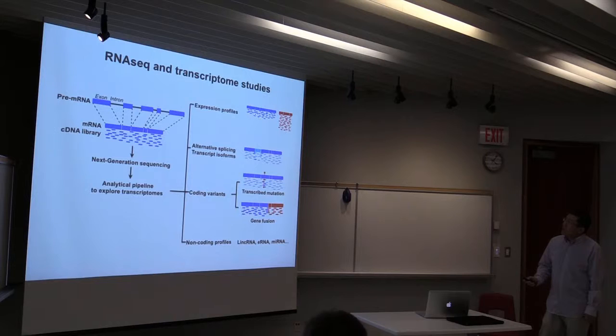Through counting the mapped reads to different genes, people can characterize expression profiles. Through characterizing the reads mapped to different exons, people can identify alternative splicing events and transcript isoforms. RNA sequencing is a sequencing technology, so you can track mutation information and also gene fusion information. The RNA sequencing can also be used for non-coding profiles, including lncRNA, enhancer RNA, and microRNA.